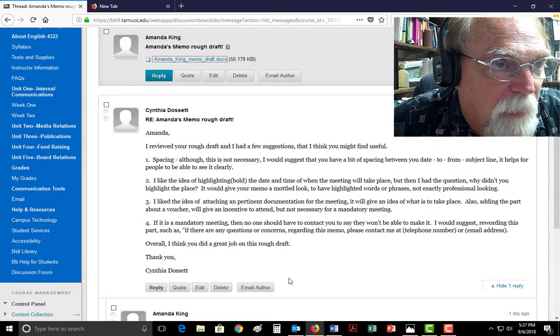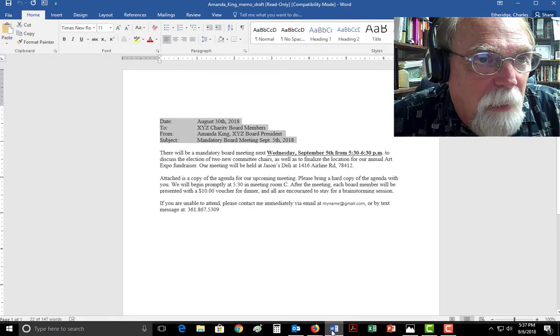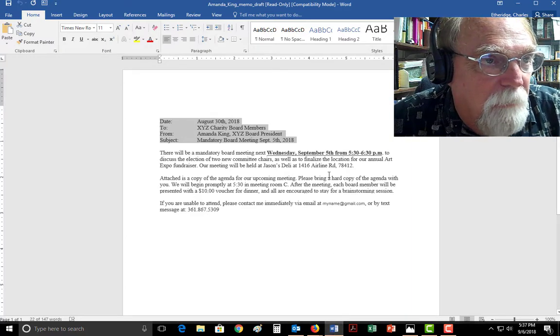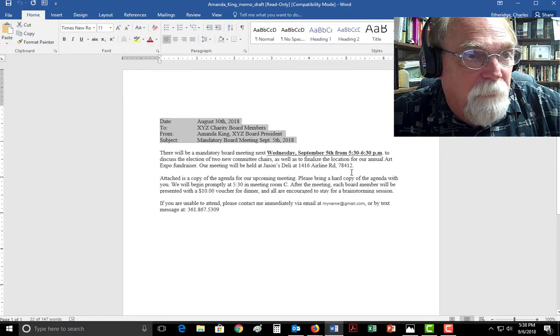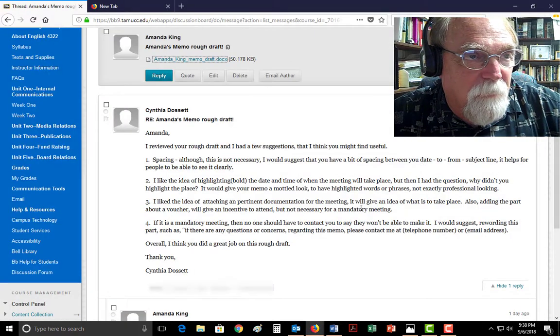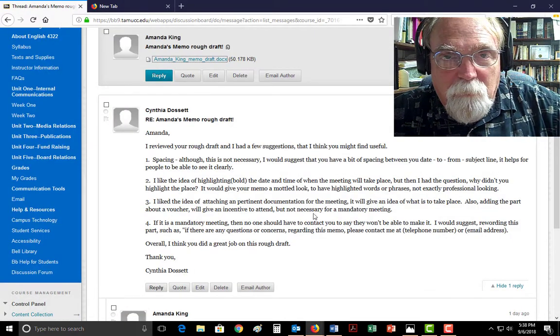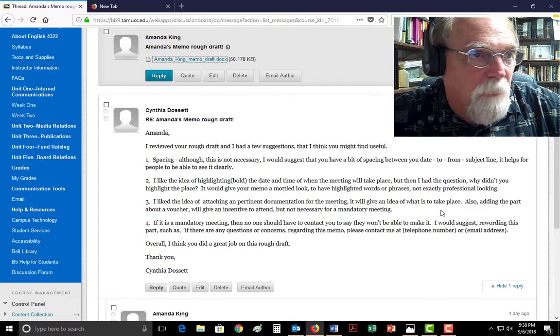I like the idea of highlighting in bold the date and time of the meeting, but I had the question, why didn't you highlight the place? And if you look at this, makes perfect suggestion. She's highlighted the key information, the who, what, when, why, but the where is not highlighted. And it's just a little bit of an inconsistency. It's not that what she did was wrong, but adding that bold would make it a little bit more clear.